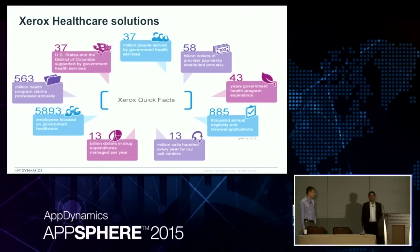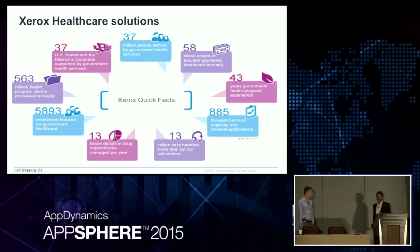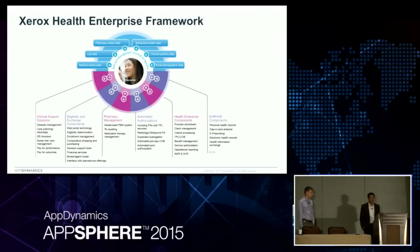Xerox Healthcare Solutions, quick facts. We are in 37 states and the District of Columbia. We support government healthcare services, and we have 563 million health program claims processed annually. That's quite a big chunk of claims processed across government healthcare. We have around 6,000 employees focused on this area, $13 billion in drug expansion programs, and all the other numbers you can see there.